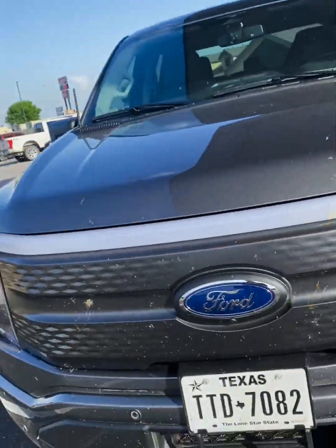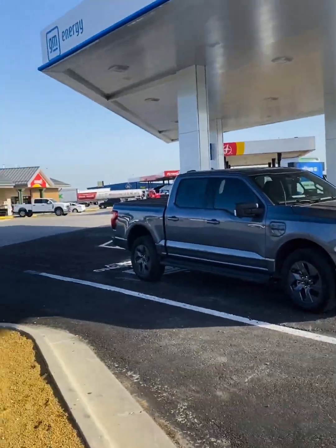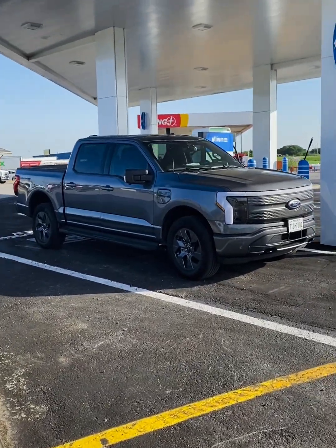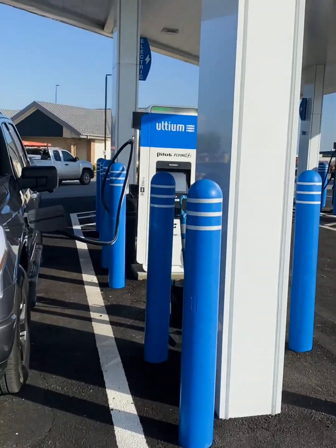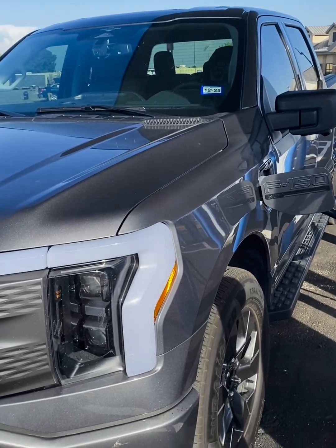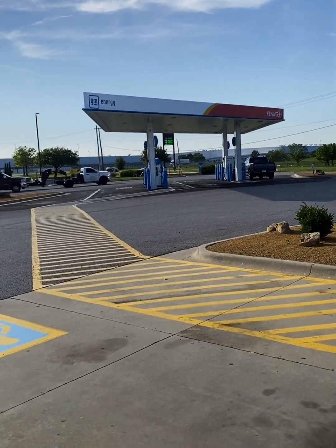But look at this place. It's like a regular gas station canopy. You just pull in and charge. It works. This is what everybody needs. Oh, and on the way in, on the highway it said EV charging. I'll have to try to capture that. All right, let me go to the back. So I'm walking back to the truck. Look at that. That's a nice charging station. Very good.